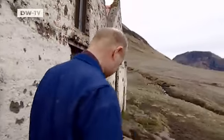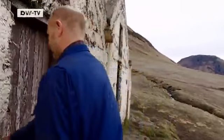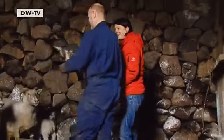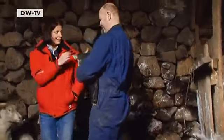I come to Gudni Thorvaldsson's farm. His sheep are all indoors. The air outside contains high levels of fluorine. That can poison animals, and the young lambs are particularly at risk.